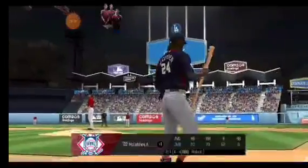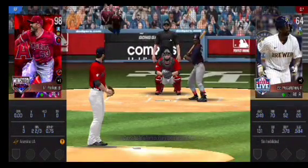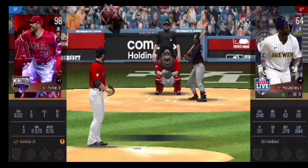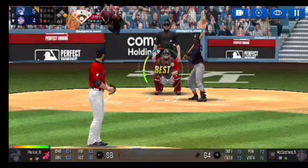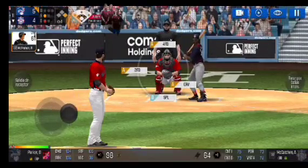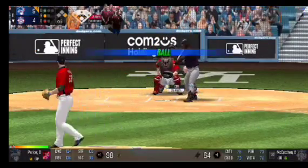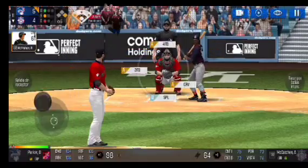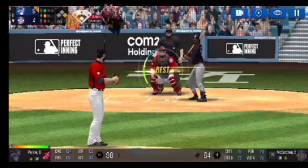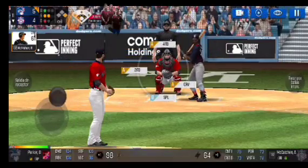One out. Runner on first. He's standing back in the batter's box. He delivers. That's a strike. Strike one. He's in a full windup. Batter's got a good eye. One ball and one strike. He's in a full windup. In there for a strike. One and two.